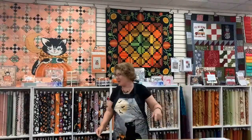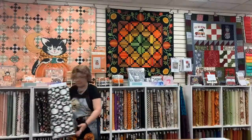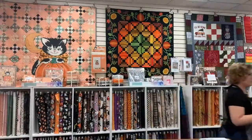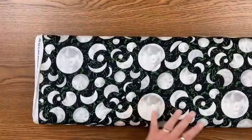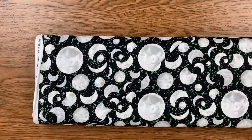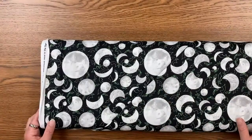I have a few other fabrics that I want to show you that we're going to look at overhead. So why don't we go over and take a peek? All right, so I do want to share, we have a great selection of glow-in-the-dark fabrics.